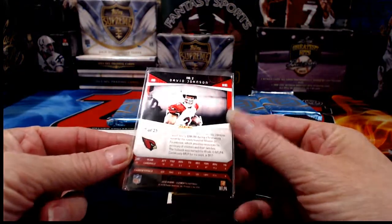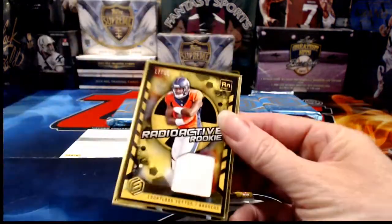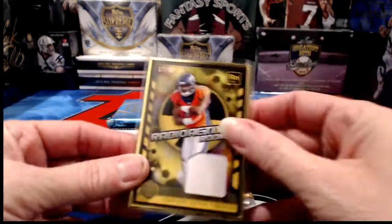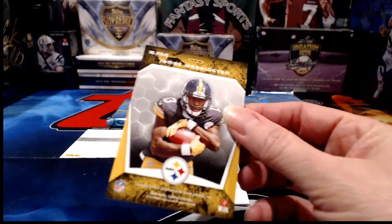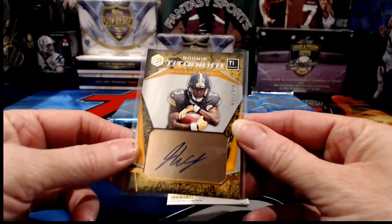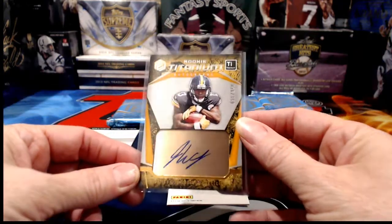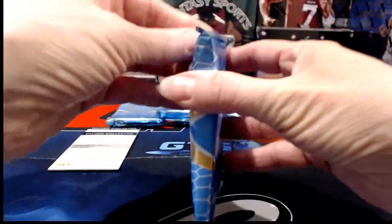There's David Johnson to 25 for the Cardinals as our base card. Our framed relic, Cortland Sutton, radioactive rookies for the Broncos, and that is numbered to, what does that say up there, 99. James Washington coming out for my Pittsburgh Steelers. Yes, Steelers, we like it. That one is a little higher numbered. It's to 350 on James Washington. Another redemption goes in our stack over there. Pair of them now.